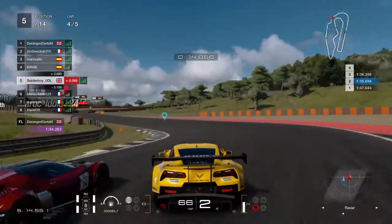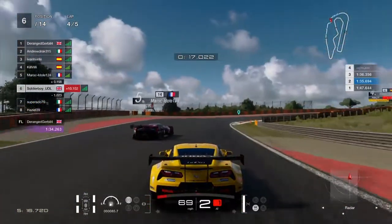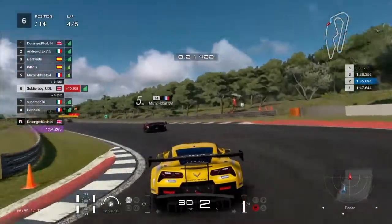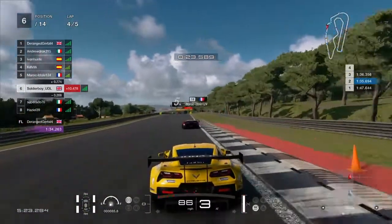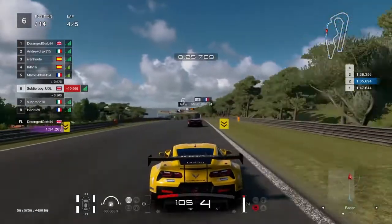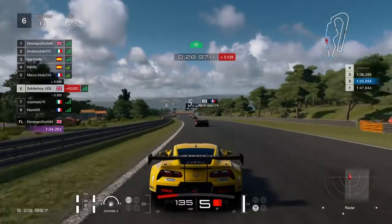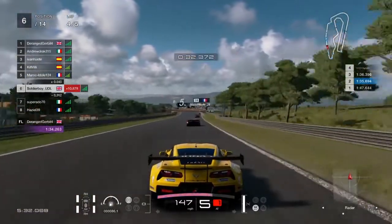I can see him on the inside as well. I knew he was coming in. I still tried to take my natural line. I should have backed out, admittedly. I saw him coming in, and there's another car behind as well. But yeah, I was already turning at that point, and it's one of those things, unfortunately. We should be back down to 6th now.